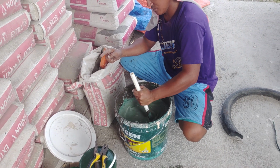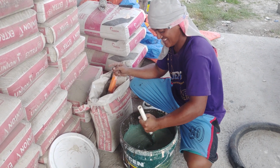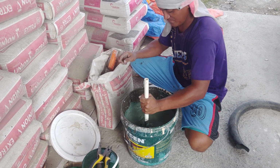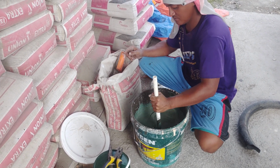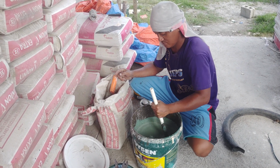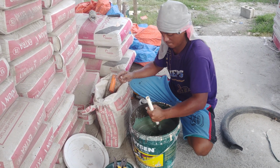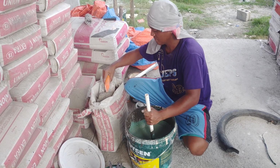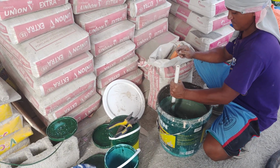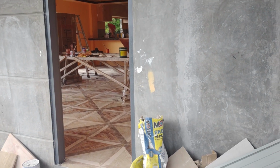And what's the name again? Flexiband. He's mixing Flexiband for the flooring upstairs. Yeah, for the veranda. Okay. So this goes down first, and then they do the cement. Yeah. Okay. All right. Lacquer, papi. Flexible. Okay.